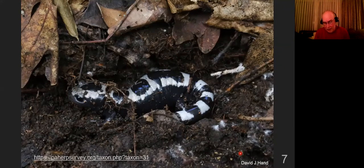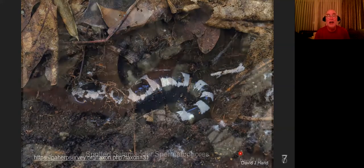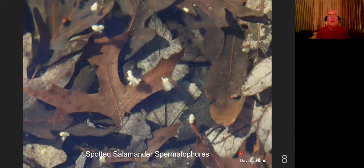After a male and a female pair up, a male deposits a spermatophore, which the female positions her cloaca over the sperm cap and picks up the seminal fluid, thus fertilizing the eggs. I do not have a picture of a marbled spermatophore, but this is a spotted salamander spermatophore found in the water, just to give you an idea. In a normal year, when they show up for mating, they find the vernal pools dry.